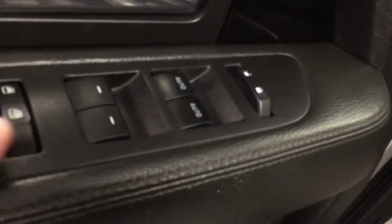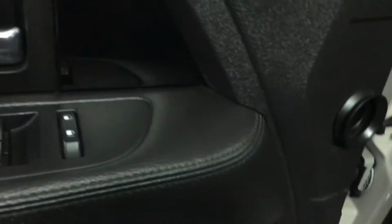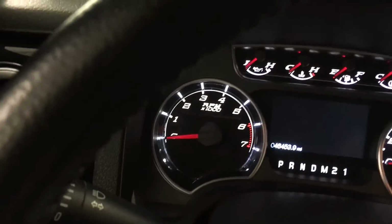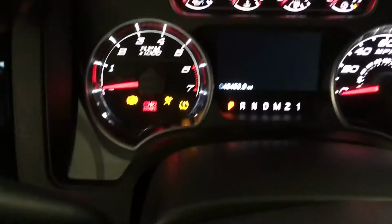We'll start on the door where you have your power windows, power locks, and power mirror switches. Again, like I say, you can see those really nice sill guards there and your controls on the side. Now, when I jump up in here, I want to show you the key as well. It does have remote start on this vehicle. You can see it has the integrated key fob. As I turn it on, I want to show you the miles. You can probably see it there, 48,453.